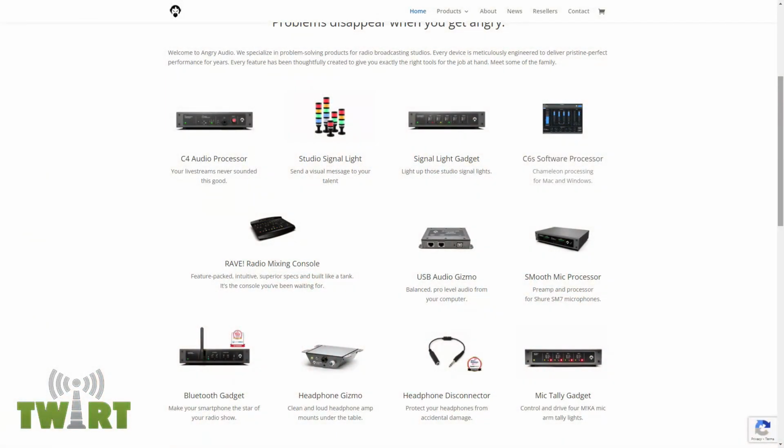And you can see here, it will come with the studio signal light and some other gadgets that they're going to throw in as a package deal for podcasters that will get you all set up. I don't know, it hasn't been announced exactly what that package will be yet, but it will be coming out in the Rave package. So be sure to check that out if you have a small studio, or maybe you're a voice tracker, maybe you even have a home studio.